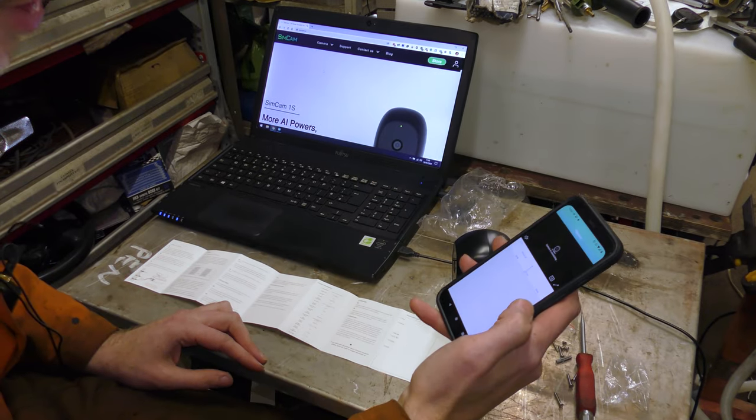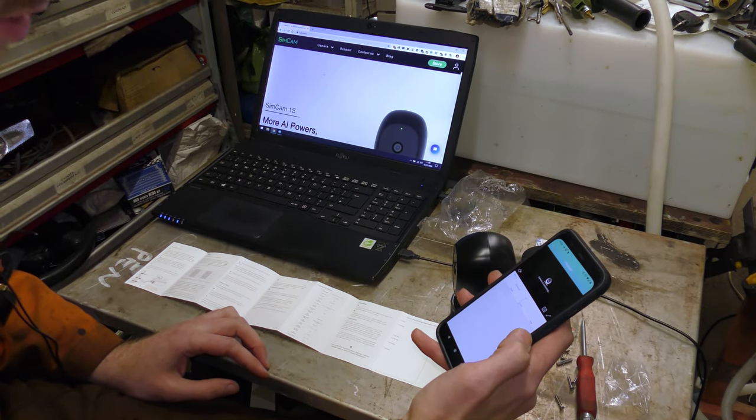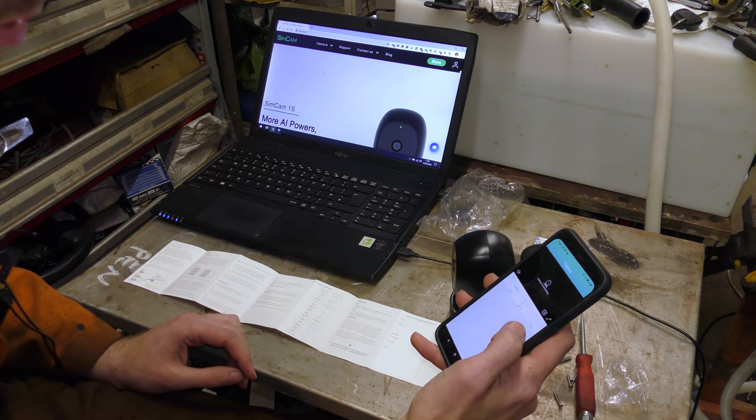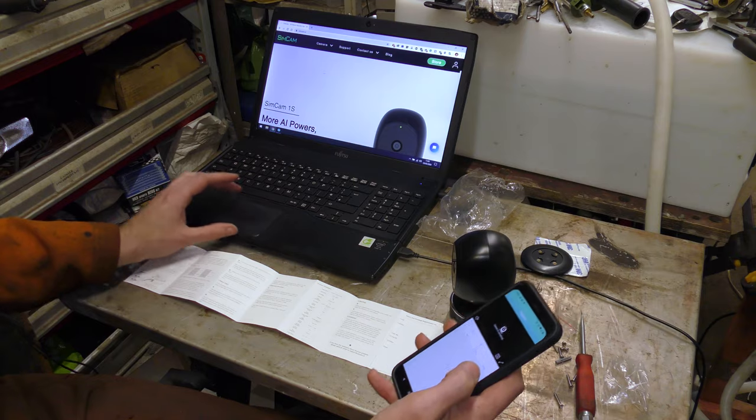Video pool failed. Please try again later. It's still connected, as far as I know. Unless it hasn't recorded anything. Camera is connecting. Oh, okay.